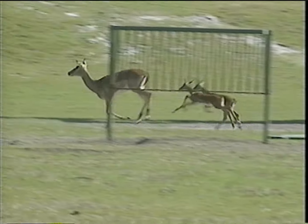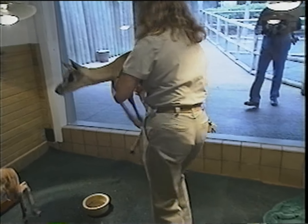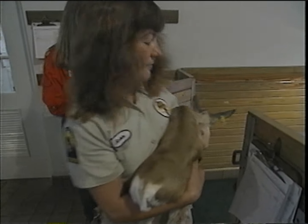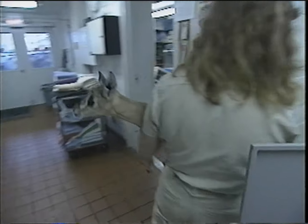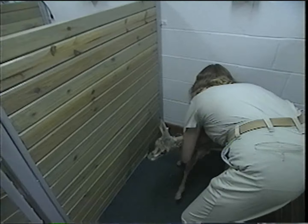Throughout the park, the natural mothers usually care for their own offspring. But sometimes, just like with human infants, the baby animals need a little extra help to get a good start in life. Every year, about 300 of them spend some time in the nursery with their surrogate moms.